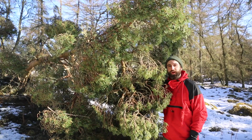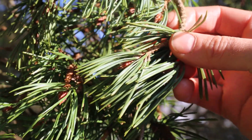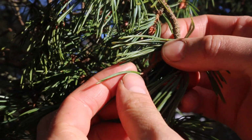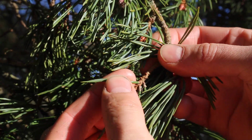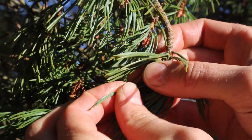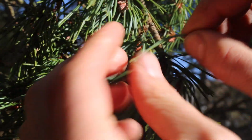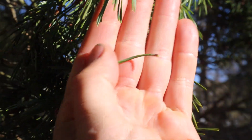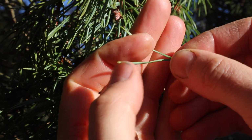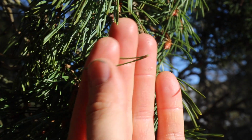The second notable characteristic of the Scots pine are its needles. If you look closely at the needles, you'll see that on the Scots pine, two needles actually erupt from the same sheath. So if we pull these groupings of needles off at the sheath here, we'll see that they are in fact joined. So Scots pine always has two needles coming from the same sheath.